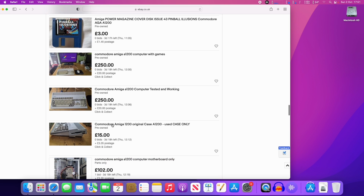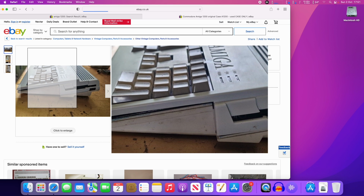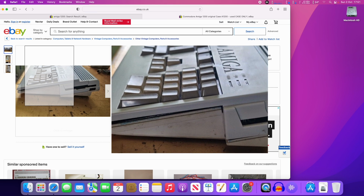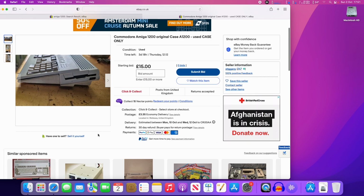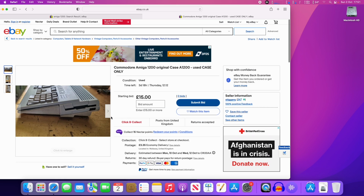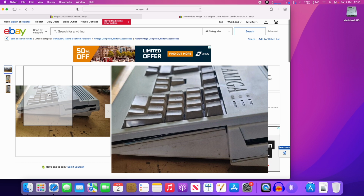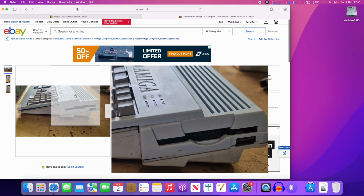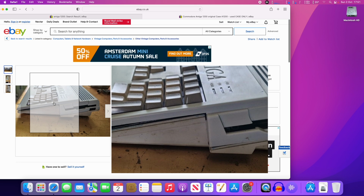£250 Amiga there. £15 one there. Case only. Original case. That's interesting. Ooh. Yeah. If it was a bit nicer than that. If you're going to sell a case, wouldn't you do it up a bit? Wouldn't you tidy it up just a tad? So it didn't look like someone has attacked it and then buried it for many years. You know, a quick wipe doesn't cost a lot, does it?